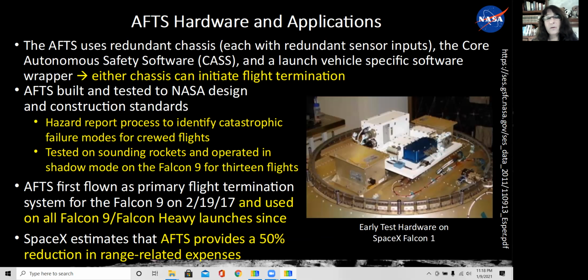So this is a picture of some of the hardware. It uses a redundant chassis with a lot of redundancy built in on the sensors. And then it has that launch vehicle specific wrapper. It was built and designed to NASA design and construction standards. All of the failure modes are reflected in a hazard study and put in the hazard report.